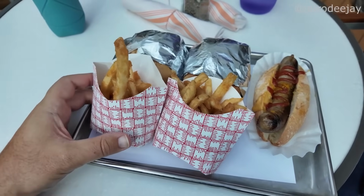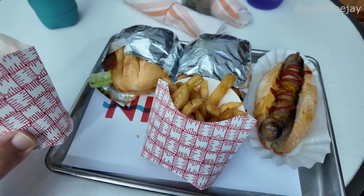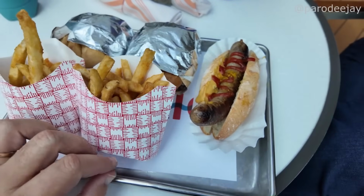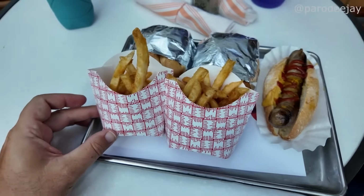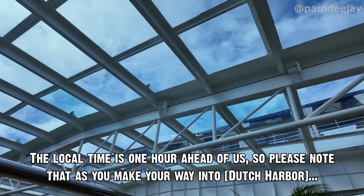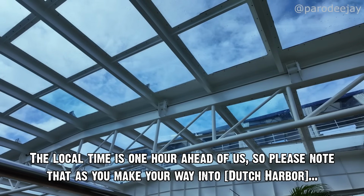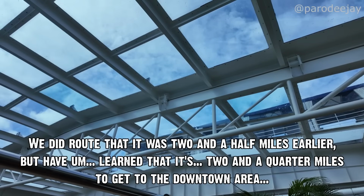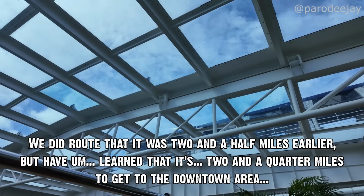Boom! Just like that. So we got one high dive, I don't know which one is which at this point, one cannonball, a jackknife, which is the hot dog, and two orders of naked fries. Their local time is 1 hour behind, so please note that as you make your way into downtown. We did remove the 2.5 miles earlier.